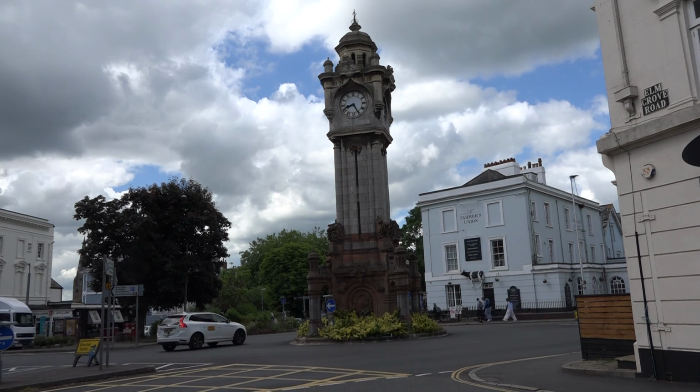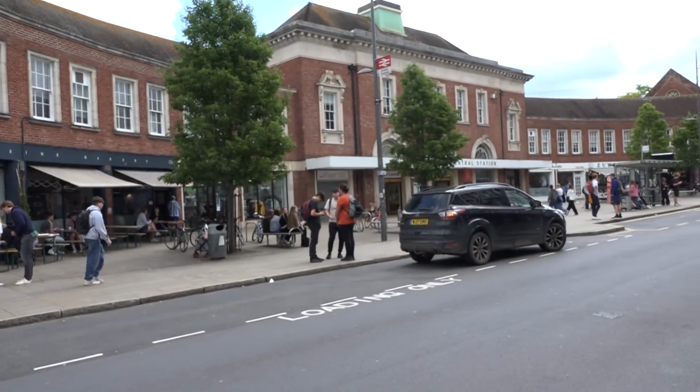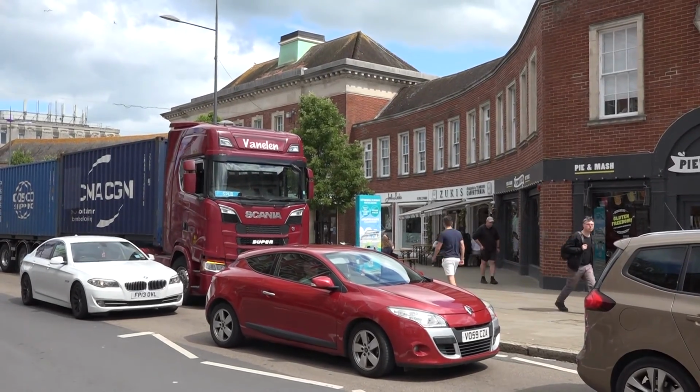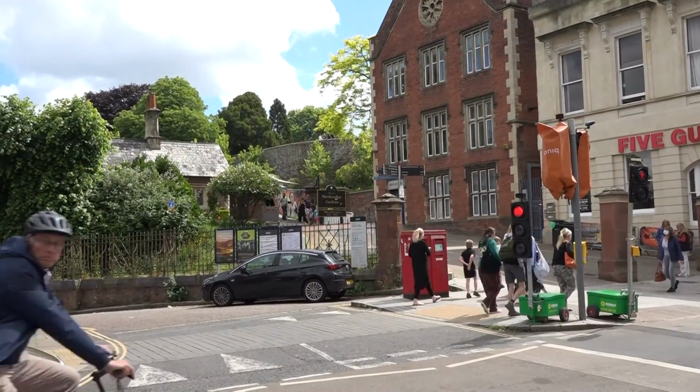So I'm now just off Elm Road in Exeter and I've just come across this little clock. Exeter has two stations. Exeter St David's is just down the road there and this is Exeter Central. I'm past Exeter Central Station now and this is the Mercury Hotel. Exeter Central Station is just there, and you've got the Roman walls there, so I'll start heading towards the Roman walls, I think.